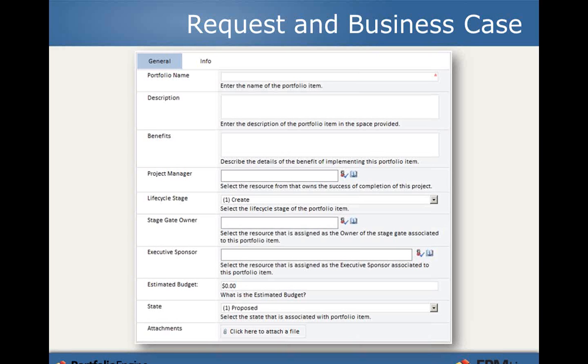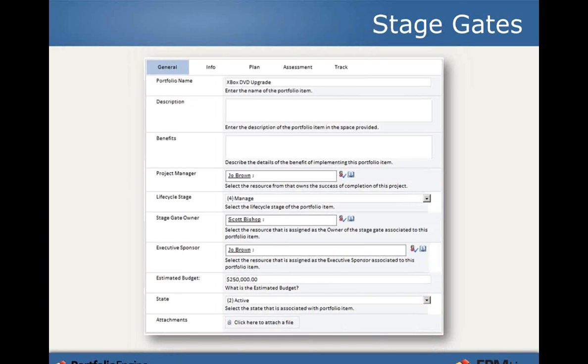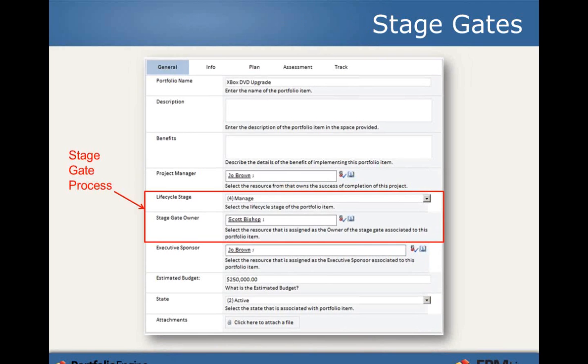But as it progresses as an idea and garners interest and value as a potential project, we want to really put this through a stage gating process. So a portfolio item may be part of a specific stage gate. So for example, you may have your life cycle stages, which we'll show you, which can actually be gone through via an approval and automated workflow process. Different owners could have different stage gate ownerships and management of those stage gates.